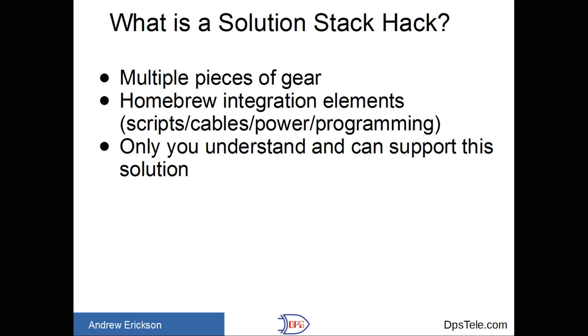So what is a solution stack hack that you might want to build yourself? It's multiple pieces of gear mashed together in your own unique configuration. You have some homebrew integration elements. So maybe you bought one thing from Amazon and you had another thing that was a legacy piece of equipment, and you got something else from your network system provider, and now you've got all these pieces, but you build some cables, you have certain power adjustments, you program a special script that's going to cause things to work together.